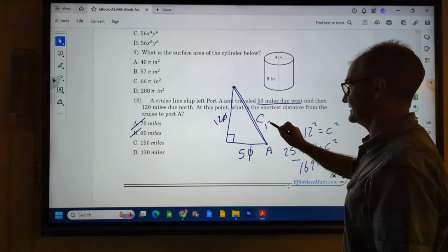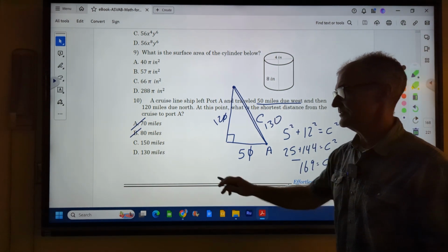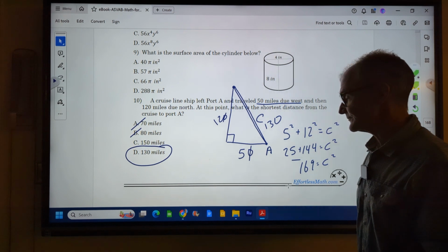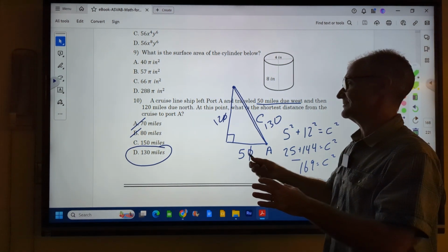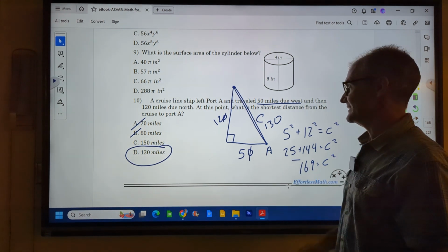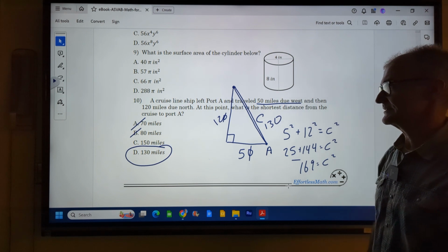So this is 13. Then I drop that 0, so I add that 0 back on to get 130. Answer D. It's also called the Pythagorean triple, this Pythagorean theorem that works out to be integers, whole numbers. So 5 squared plus 12 squared equals 13 squared.